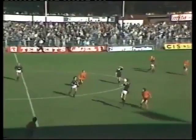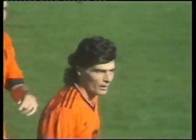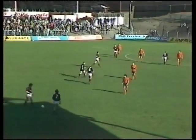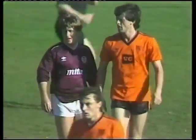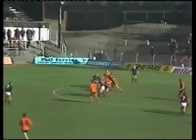Substitution being made by Dundee United. Ralph Milne has gone off, and he's been replaced by young John Clark. Watson holding off Beattie, and down goes Cahoon. Beattie was the culprit. So all the fine touches still coming from Dundee United, but the grit and determination still right through the Hearts ranks.